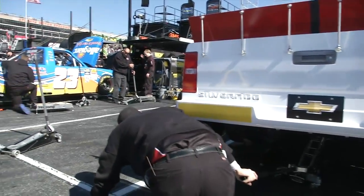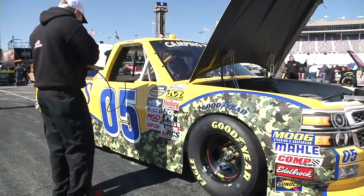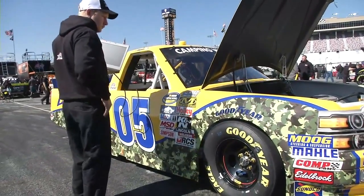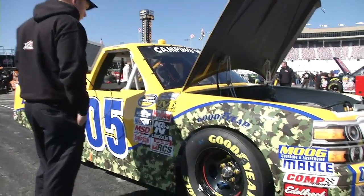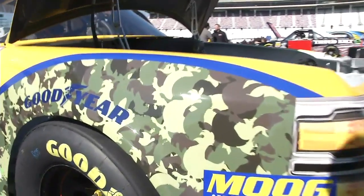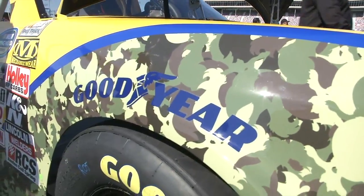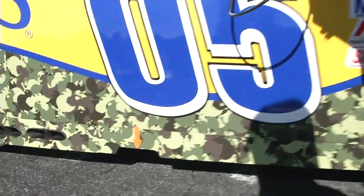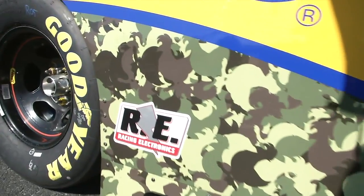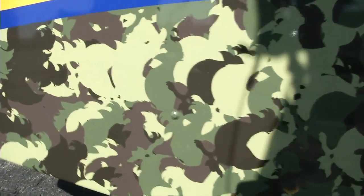The crew of this 15 truck is working underneath on the left-hand side, putting it up on the scales for a minute. I never thought in my life that I would see camouflage chickens. But when you look really close at this truck and you look at the fenders, there it is. There's camouflage chickens on here. I didn't know that was a thing. Something for you to ponder on this beautiful Friday afternoon: how exactly can a chicken be camouflaged? Well, it can, right here on the side of the Zaxby's truck.